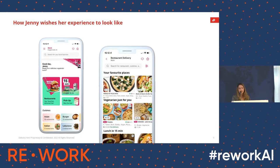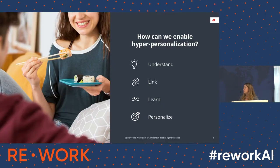What we actually want to achieve is to be able to recommend dishes for Jenny which are very personalized, based on the location and the time and, most importantly, her taste and food preferences. So we would like to show her some lunches which are maybe even quick, because she's in the office and needs to eat something fast, and vegetarian, or from her favorite places. We call such a thing hyper-personalization for Jenny.